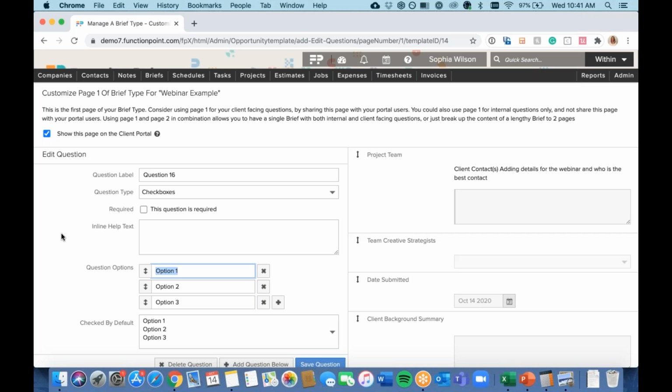Again, if there's any follow-up questions or you get stuck, don't hesitate, reach out. We want to make sure you're successful, but seriously, come in, play around with this, see what you can create, see what works best for you. And then of course you can play around with those printouts later as well, if you're ever needing to make anything client-facing in a more formatted and professional way.